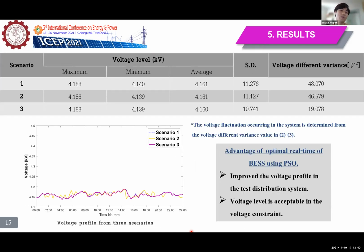This slide shows the comparison of the system voltage profile of our case study. From the proposed case, the optimal real-time BESS not only reduced the OLTC operation, but also improved the fluctuation in the voltage profile, which is about 60% of the voltage difference variance value when compared with the base case. It indicated that the proposed method not only manages power flow for reducing the OLTC operation, but also controls bus voltage to increase system performance.